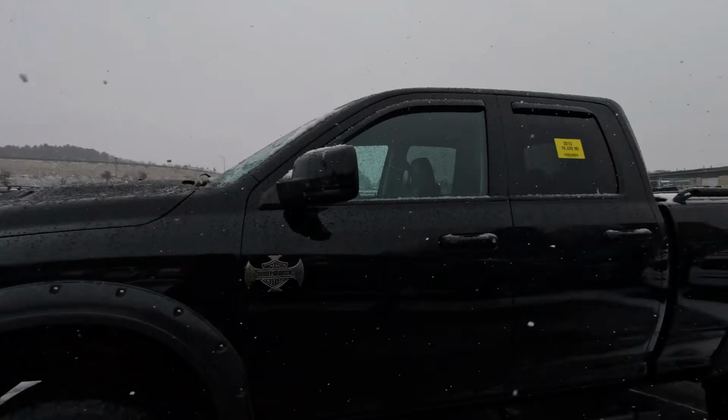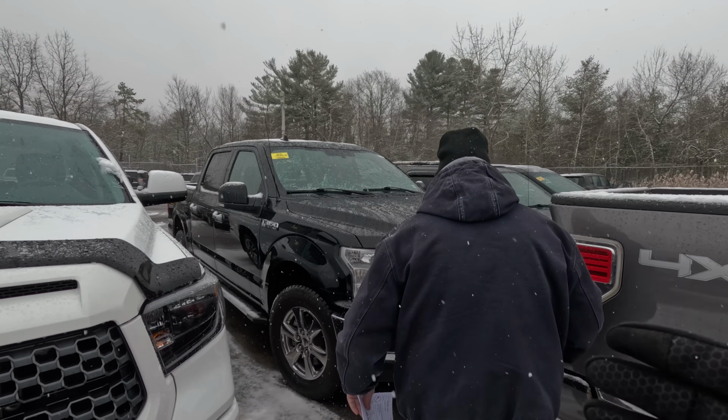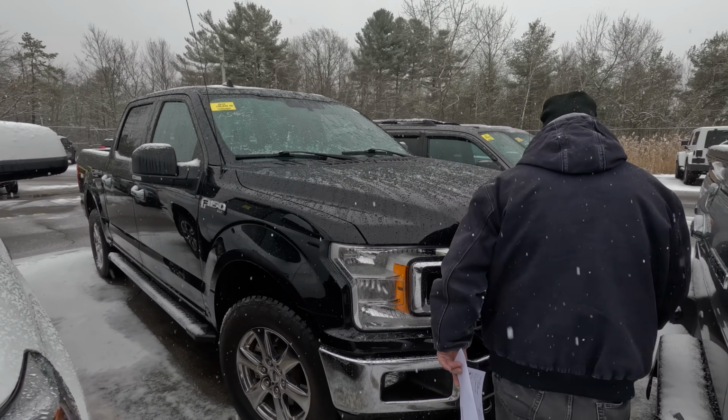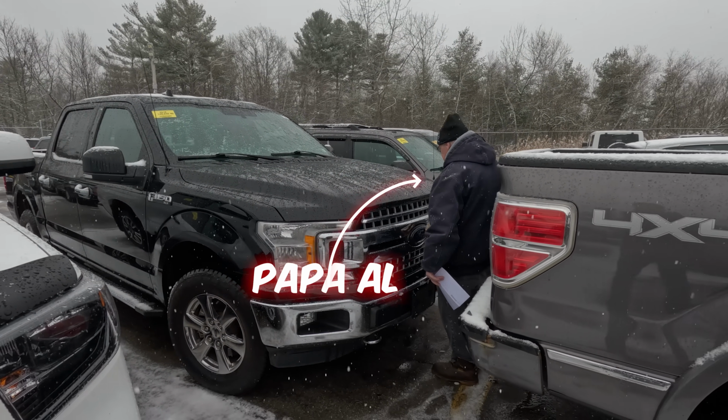Oh, in the meantime, here's what I did buy. I bought a 2018 F-150 XLT. I played it safe. Buy a pickup truck in a snowstorm. This thing will sell really, really well. One owner, Pop. Papa Al, ladies and gentlemen.